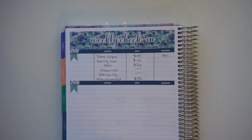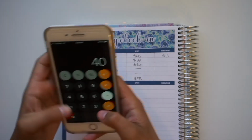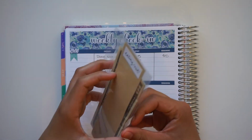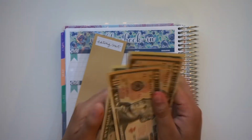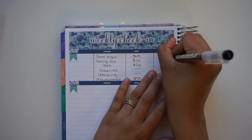Okay, eating out. We started with $40. We started with 40 and we spent 16. We should have $24. So let's go ahead and double check to see if we have the $24 we should have. So we have 10, 20, 21, 22, 23, and 24. So we do have the amount that we should have in here. So let's go ahead and write that down. So we have $24 remaining.